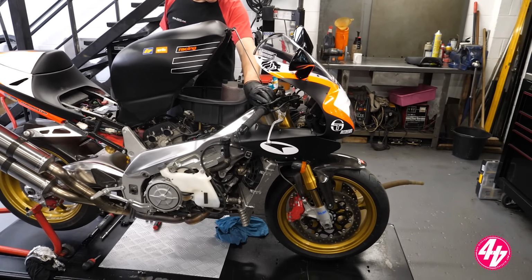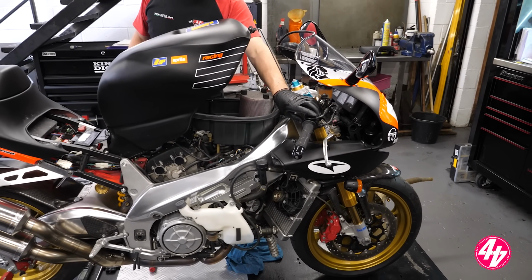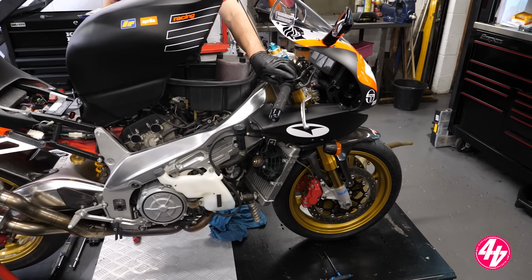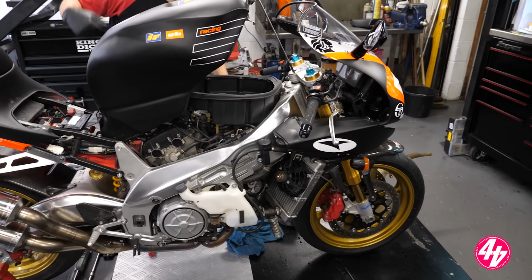So this here, can you hear that little squeak? Yeah. What's that? So that's the fuel system bleeding. Okay. So there's air in the system that's running through the pressure regulator. So let's see what we've got, shall we? Let's take this out of the way. Okay.